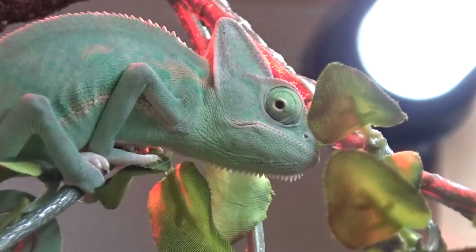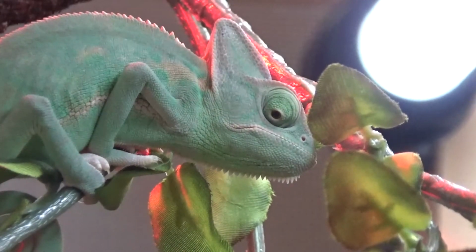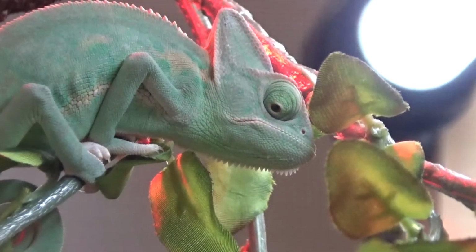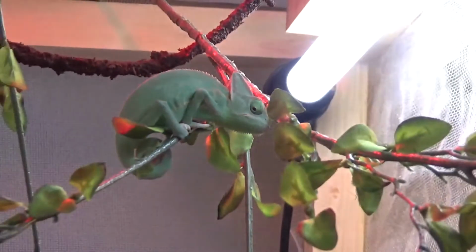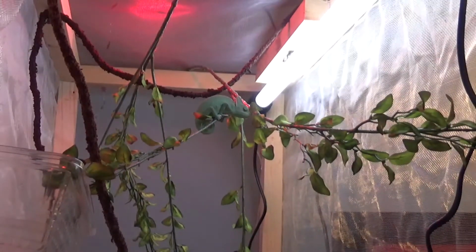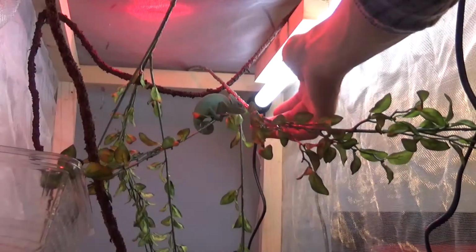Look at him. Need I say more? He's pretty confident as well. He can come out on your hand. It's the other thing when you're handling these guys. Don't grab the chameleon. You want to coax him onto your hand. They've got surprisingly strong little grippers.